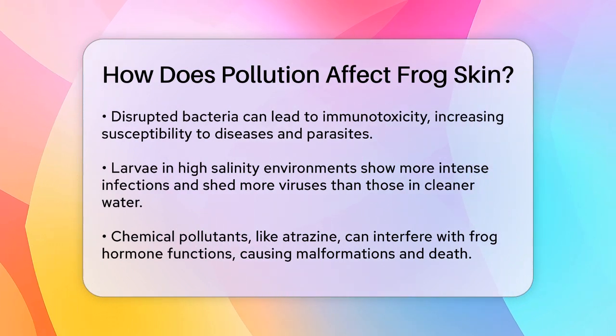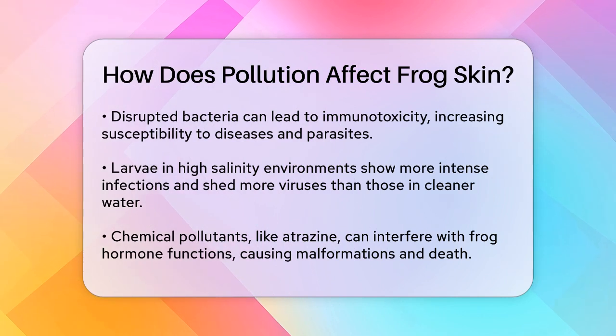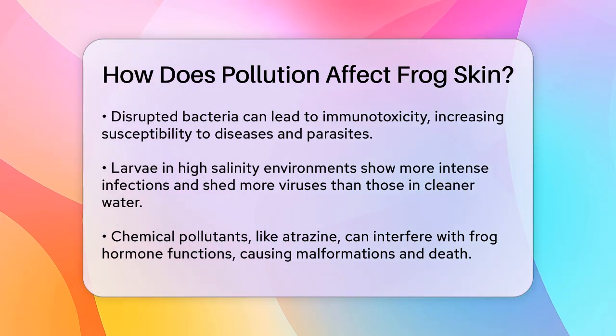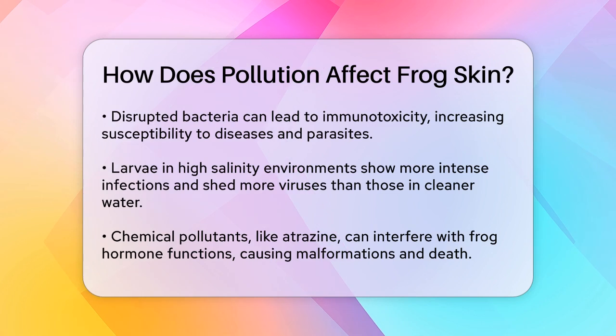those in cleaner environments. Chemical pollutants like atrazine, a common herbicide, interfere with hormone functions in frogs, causing malformations and even death. Thermal pollution, which involves changes in water temperature, can also be detrimental as frogs rely on their environment to regulate their internal temperature.